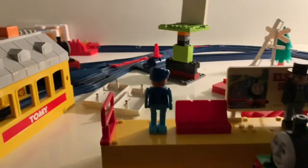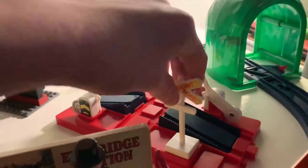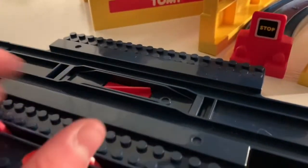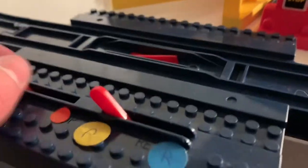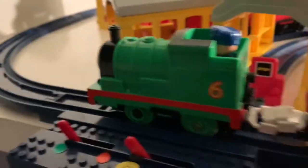Right, we've got everything set up. We've got a nice little layout. Unfortunately, I couldn't get the level crossing in and the ramp bit, but here's how the things work. So I think this is this direction. Okay, so without further ado, let's get Percy going. Yes, Percy.